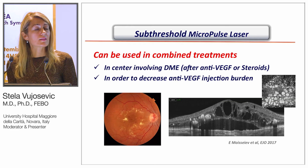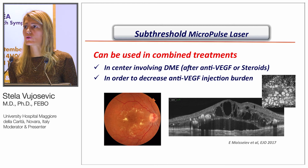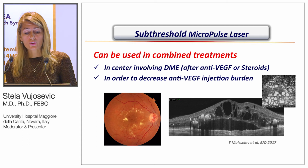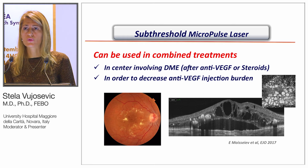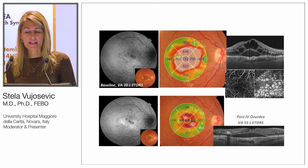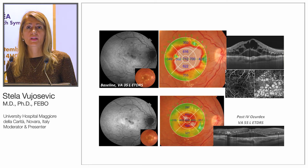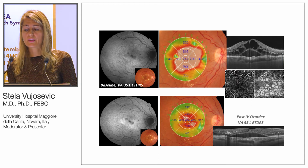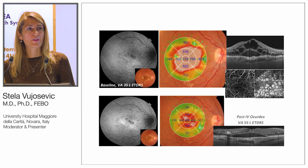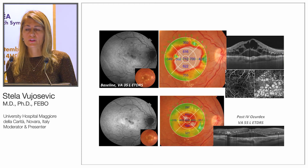So as I said, micropulse laser can also be added to intravitreal injections, both after anti-VEGF or steroids, and also in order to eventually decrease anti-VEGF injection burden, and it has been shown in a recent paper. I will show you this case of a center-involving cystoid diabetic macular edema with subfoveal neuroretinal detachment that we consider has a very important inflammatory component.